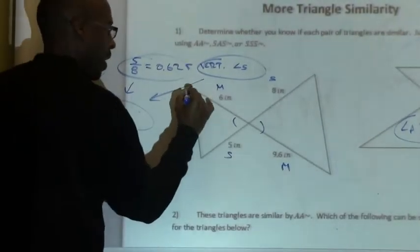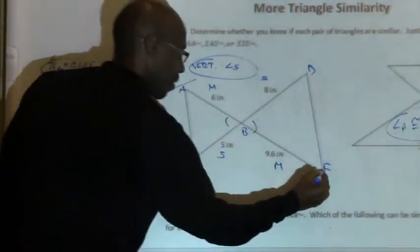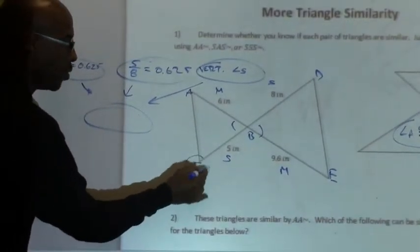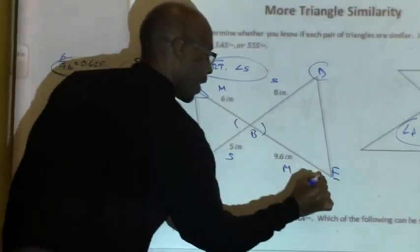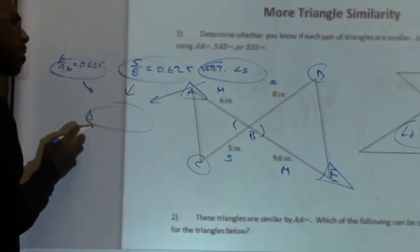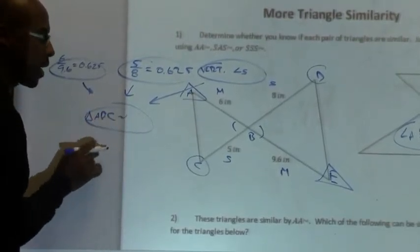Sure, A, B, C, D, F. How about triangle? They go opposites. So U and U are together. And whenever you have a bow tie, things are always opposite. In other words, the first triangle, you can name it however you want, ABC, is similar to the second triangle.